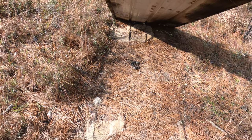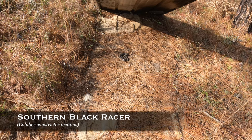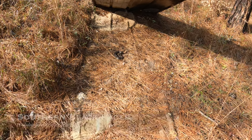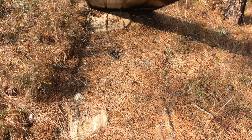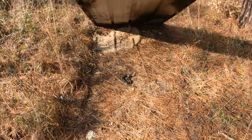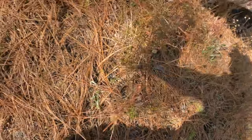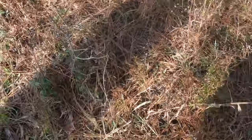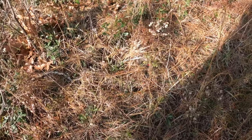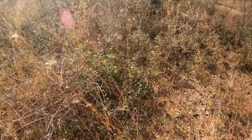Oh yeah. My second snake of the day, a little juvenile black racer. Actually, let me get y'all a closer look at her. I wasn't gonna bother him, but since we might not see many snakes today. Oh my goodness. That little bug is gone.